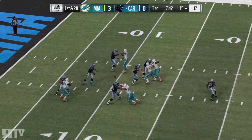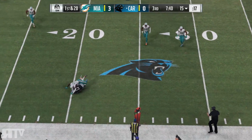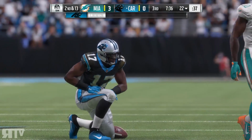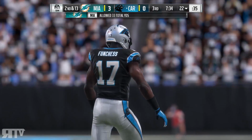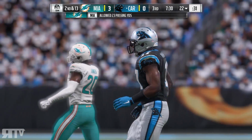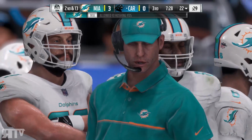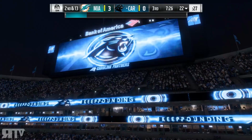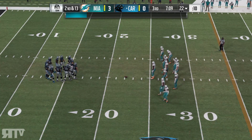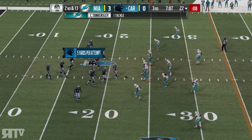Out of the gun, Newton. This one complete to Devin Funchess. And they'll bring him down here up at about the 22-yard line. 7 yards, the pickup on the pitch and catch. Second down and a little ways to go here. 2nd and 13.